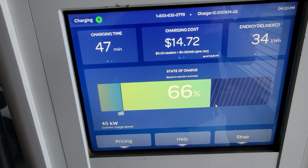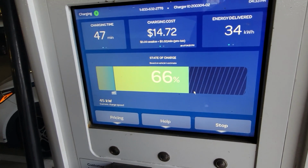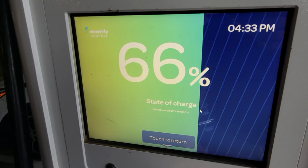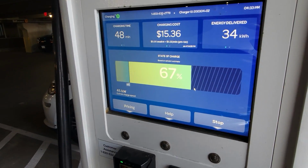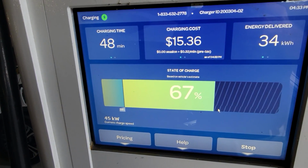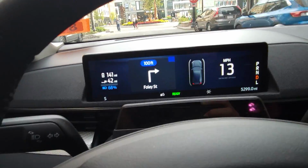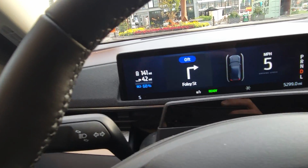Alright, so I left, went and got some food, walked around, got the legs stretched. This thing never got up over 45 kilowatts. Again, I'm not a huge fan of EA. I'm gonna unplug. This will give me plenty of fuel to get home. Alright, so after all that, it stopped at about 68% state of charge. That's plenty to get me home. Now we're on our way.